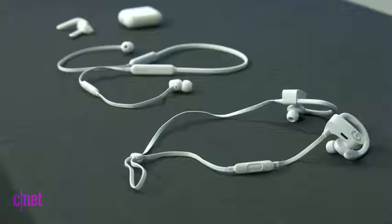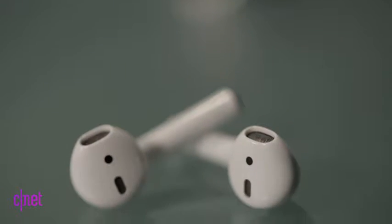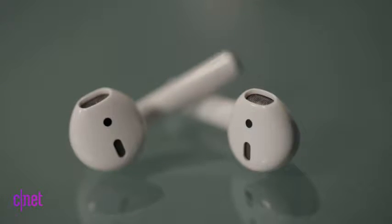Now, just to break it down, if you had to choose one of these three, I'm honestly going to lean towards the AirPods. The reason being, they are the most convenient. They are really, truly wireless. As long as you don't care what they look like, these are going to be the ones of the three, if you had to pick one, that I would say, you know what, you got to go this way.